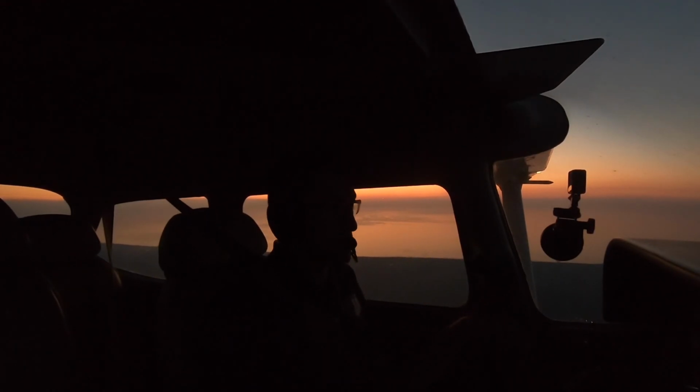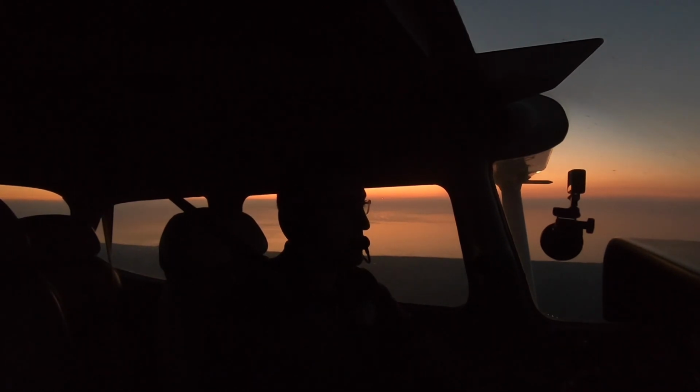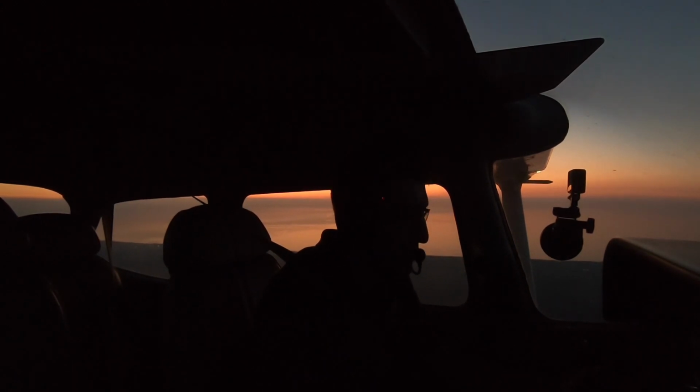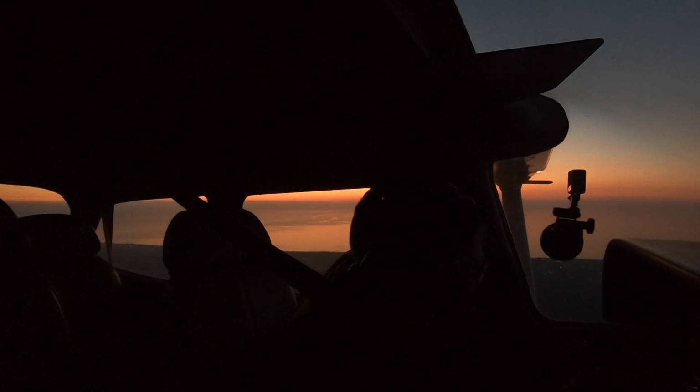But as the sun sets and it gets darker up here, I'm slowly turning more and more lights down. I just turned my iPad all the way down. I'm slowly turning on the pedestal lights and the whatchamacallit. I'm slowly turning down the lights in here. I'm gonna go right tank for a little bit.